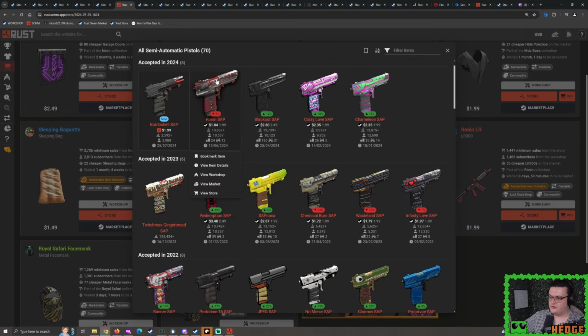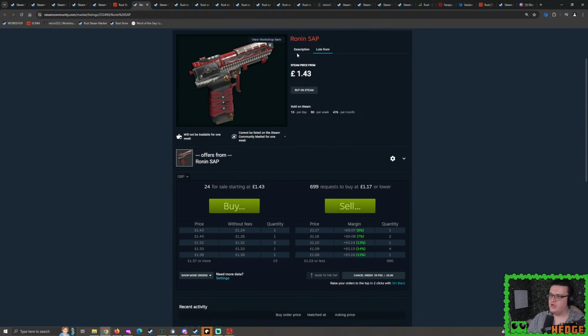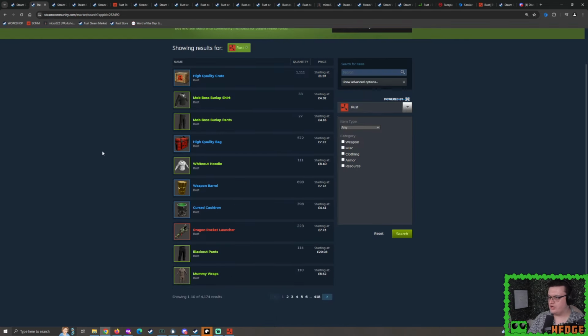Now, recently, we had the Ronin SAP being accepted. At one point, that was down by about 25%. But it's actually improved a little. So if I could just quickly look at this, see how many are listed. Only 24. That's ridiculous, because on average, with nearly all the skins on the Rust Steam market, you're going to look at around maybe 100 quantity on average for every single skin. Yeah, certain skins are going to be a little bit absurd with a lot more listings. But yeah, you get the idea.